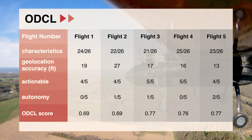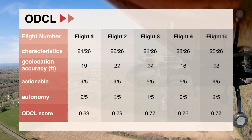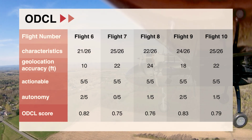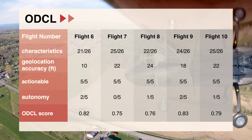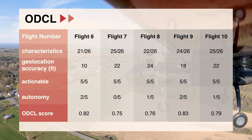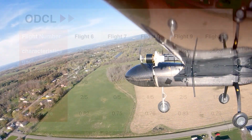On average, the team achieved 76% of the ODCL task points. On average, the team achieved 89% of characteristic points, and the team was able to geolocate objects within 19 feet on average. The team achieved 94% of points for actionable and 18% of points for autonomy. CUAir expects similar performance in competition.